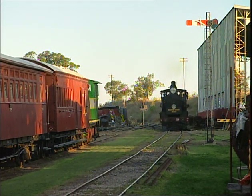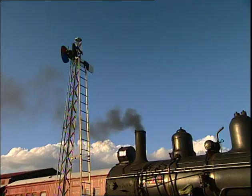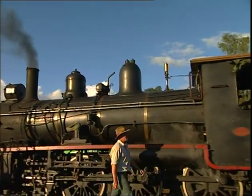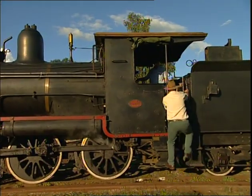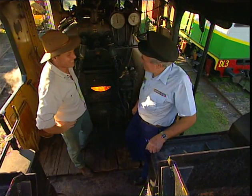This is the Rosewood Railway Museum, not far from Ipswich. I'm looking for one of the drivers here, Bob Pezze. We met about 10 years ago when I worked on a TV series and he supplied the trains. Hey, Bob. Hello, Scott. How are you? Oh, long time no see, mate. Yeah, it's been a while. Yeah, it's been quite a while.